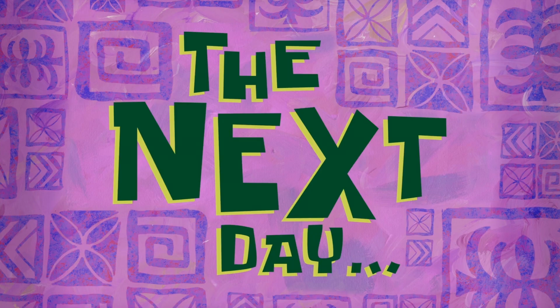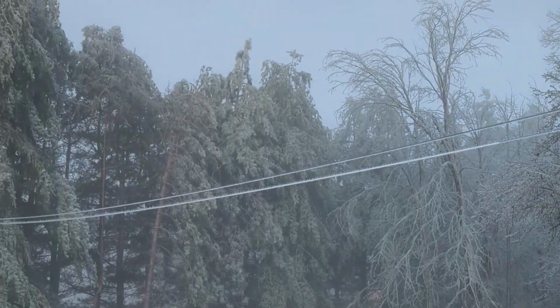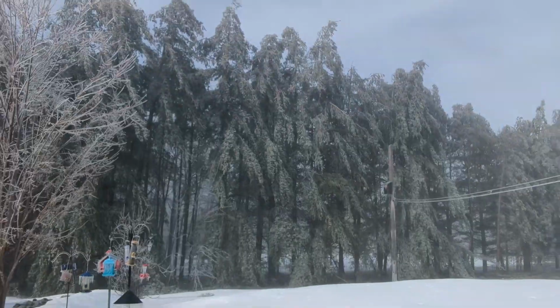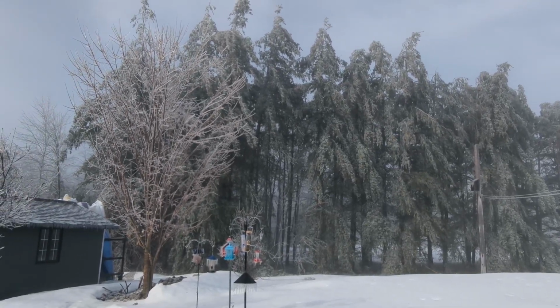The next day. All right, it's the next morning, and I just came out to hear what sounded like pouring rain, but it's just my trees thawing. It's the weirdest sound. I don't know if you can hear this, but all of the ice on the trees is starting to melt because the sun's coming out, and it sounds like a torrential rainstorm, but it's only in the trees.